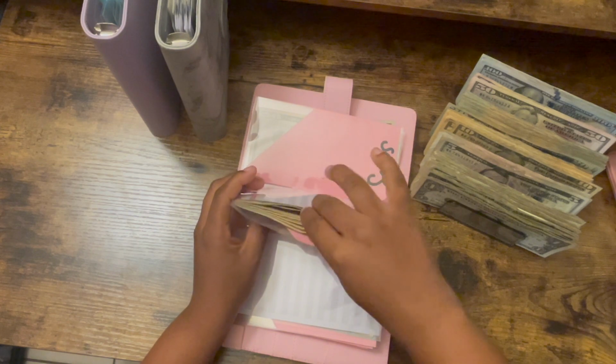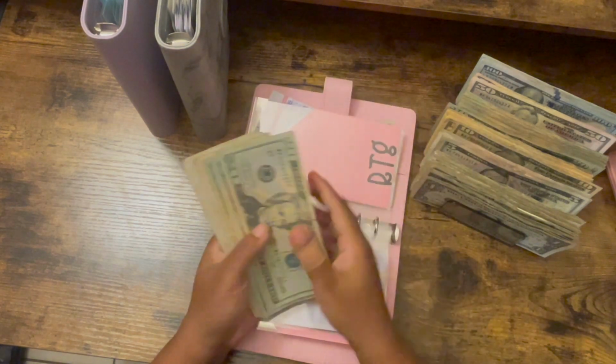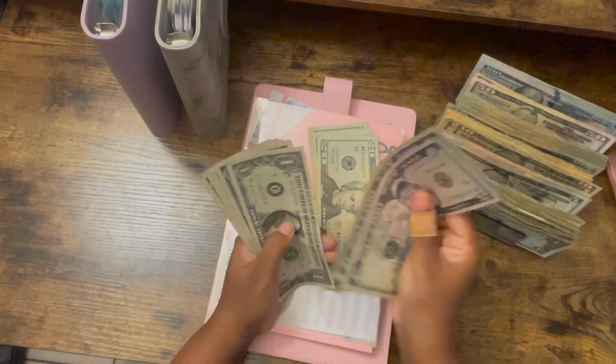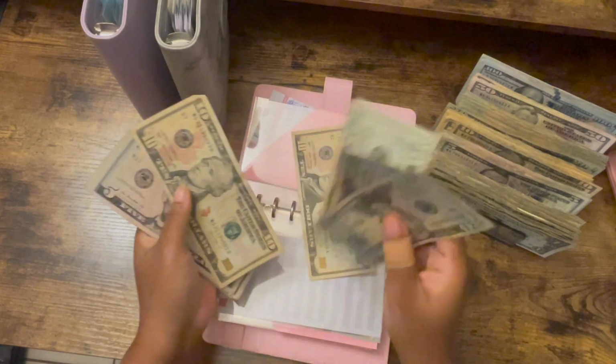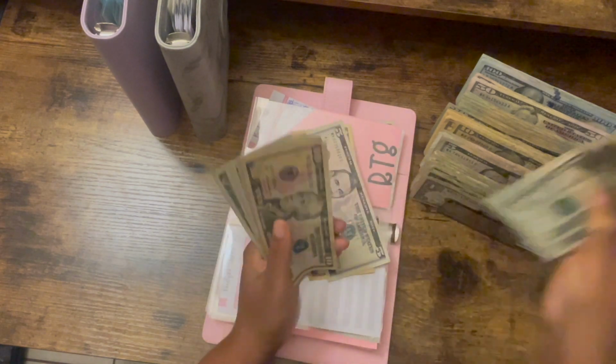Rooms To Go has 20, 40, 60, 80, 90, 100, 5, 10, 11, 12, 13, 14, 15. So we'll keep 15. And then this is 100.